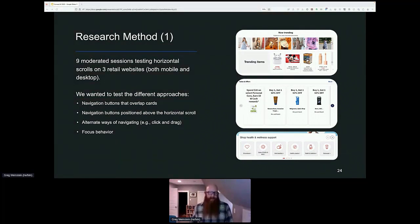So we identified 3 retail sites, including our own, and we did some testing with participants with different assistive technologies so that we could understand, for instance, in the top image here, you can see that there are navigation buttons that overlap content. How does that work for people? In the bottom image, there are navigation buttons that are above instead of in line with the content. Can people easily operate that?